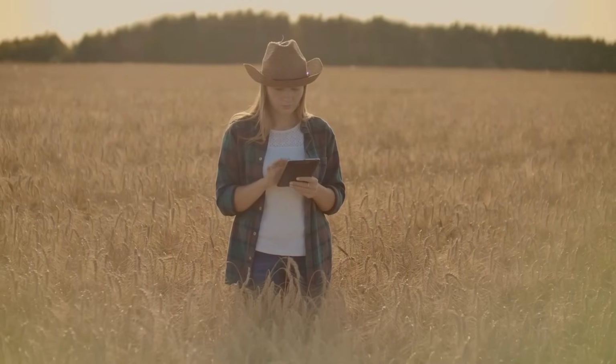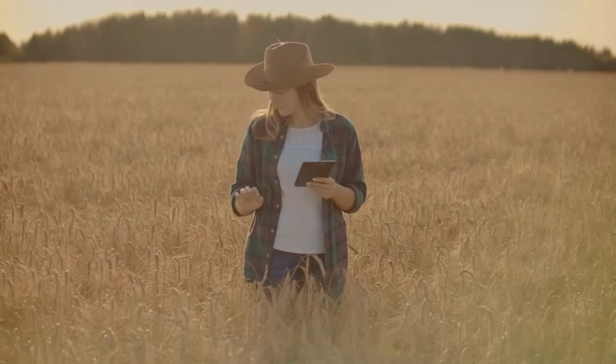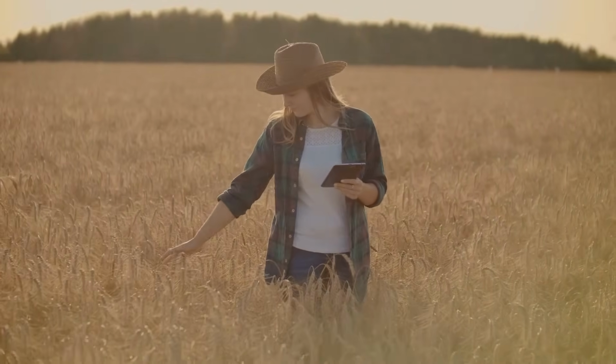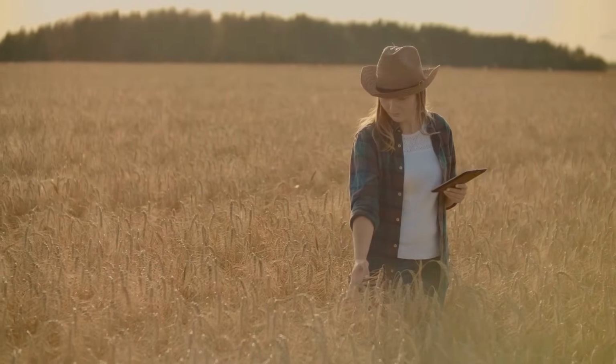However, yield farming is not without its risks. The volatile nature of the crypto market means that the value of your assets can fluctuate dramatically. There's also the risk of smart contract bugs and hacks. It's crucial to conduct thorough research and possibly seek advice from financial advisors before venturing into yield farming.